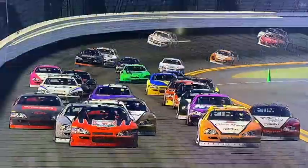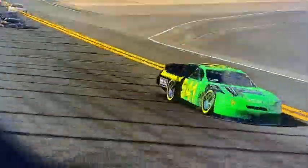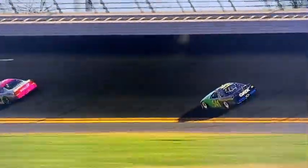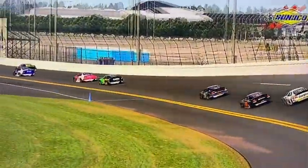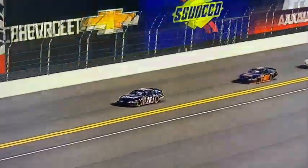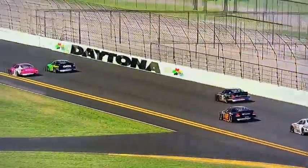You know, we got to keep in mind, with only the one fast repair, when do you use it? Coffee did not use his there. It was minor damage. He still seems to be able to hold draft and run through the pack. You want to save that because there could be a big one in the closing laps. Having that fast repair at that point could pay dividends, not using it too early.